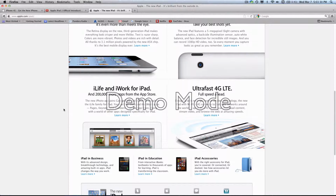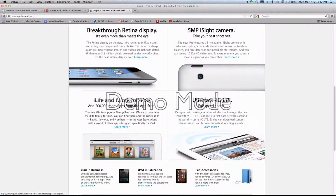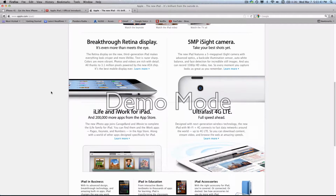And you can pre-order from this site. This is apple.com/iPad. iLife and iWork. Finally, we have iPhoto for iPad. And they have the massive app store. Apps are going to be released that are fully taking advantage of the entire iPad 3 soon. There may be a new version of iOS 5 to go with the iPad 3 release. I mean, this is going to be great.